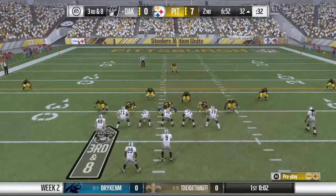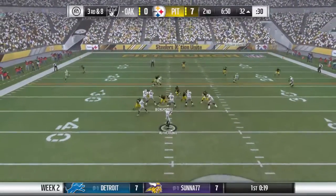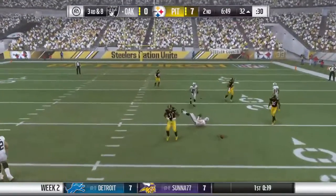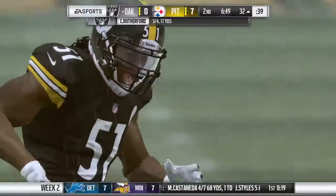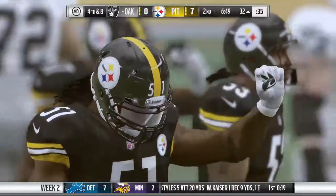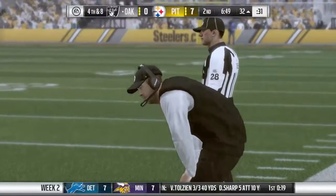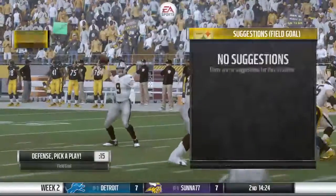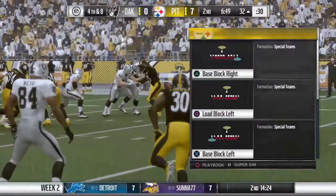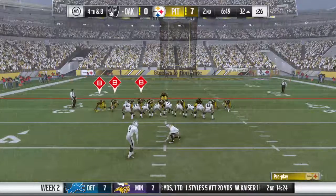Let's go! Green 39! Green 39! From the shotgun, he'll look to throw. And this is going to be incomplete. Man, for him to be that wide open and drop it, sometimes you have just too much time on your hands, right? You end up thinking way too much, and your hands get shaky. And yes, he's a tight end, but that's a catch he should have made.